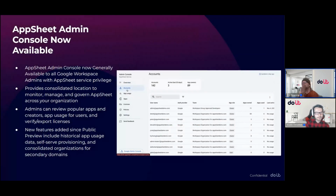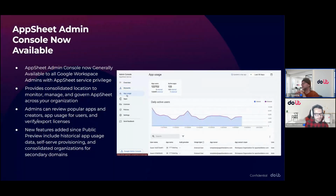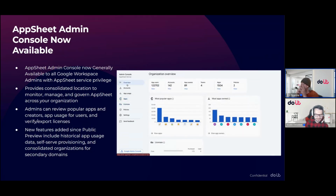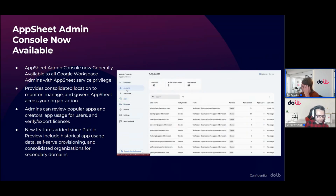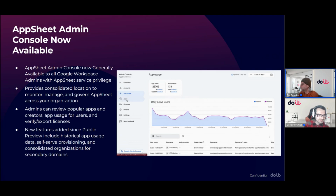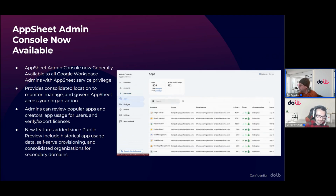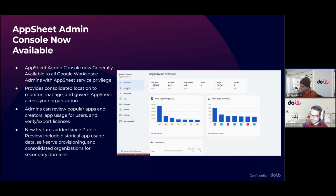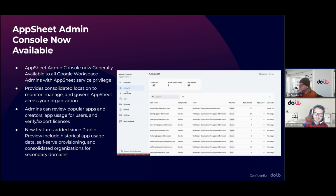Wonderful. The next slide is regarding AppSheet reporting in the admin console. The reporting features are generally pretty good in the back end of Workspace, and now they're being focused specifically on AppSheet, so admins can review what's being used in their organization, what's popular, and also manage some licensing.